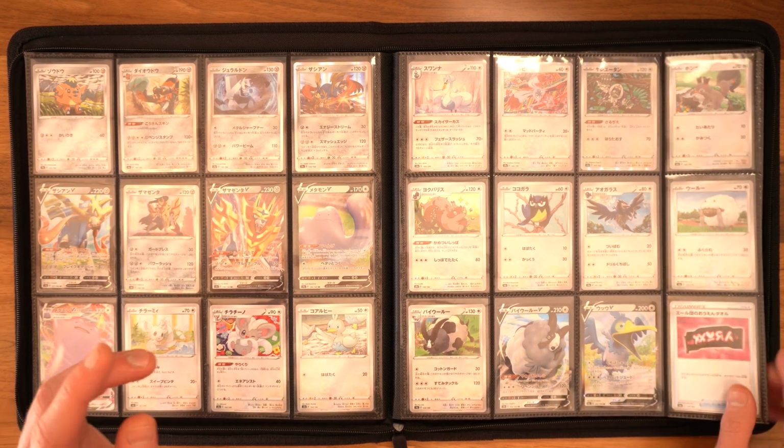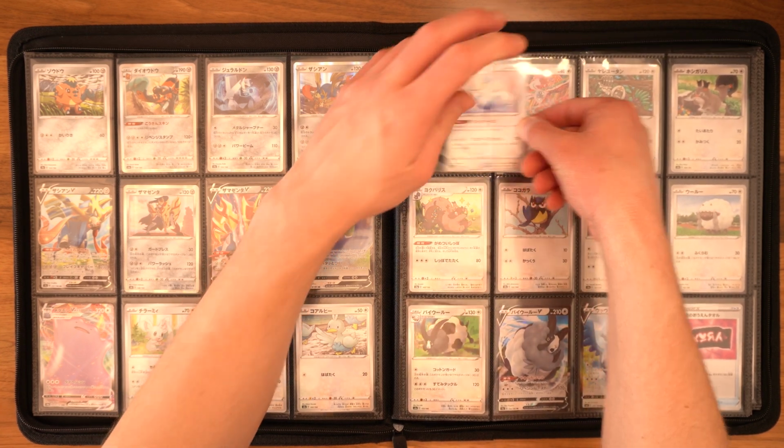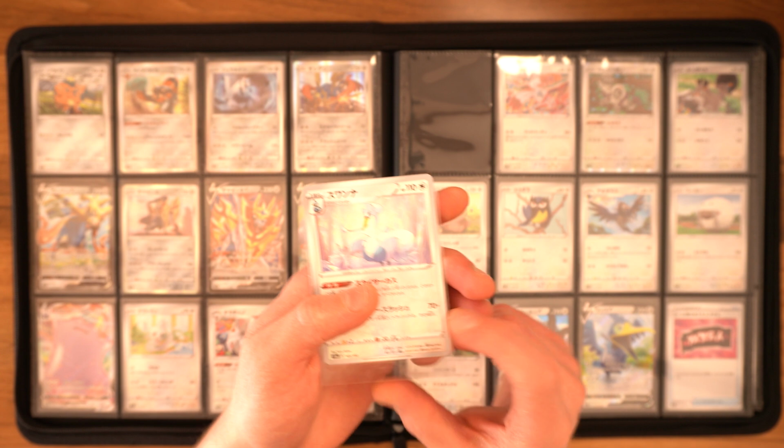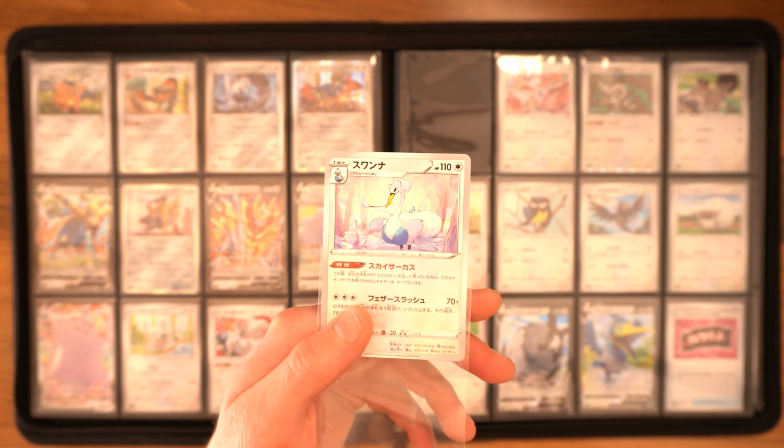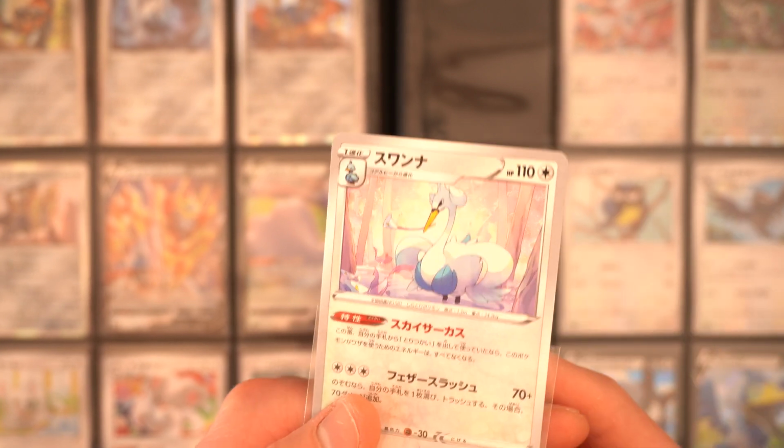Yeah, I've always liked the Swanna actually. This is a really nice Swanna. Who's this by? I think, is this by Taira Akitsu? It is. This is a really nice Swanna. Swanna, it just sounds fun to say too, but the card is really good. Look at this. It looks like a swan. It looks like Swan Lake.